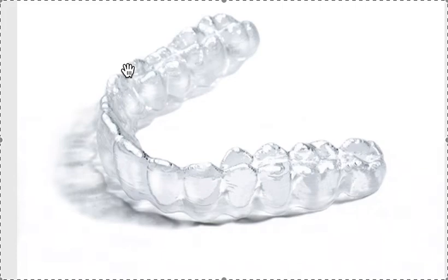Most of the time I tell them I can't do it in ClearCorrect once it gets to be a hot mess. I probably see multiple cases a week that are hot ClearCorrect messes. And it's not the doctor's fault, to be honest. It's the product, and it's the treatment planning. I'm just telling you my own opinion. I think it's terrible. So, in any case, that's my beef with ClearCorrect.